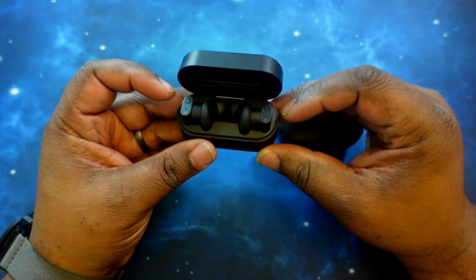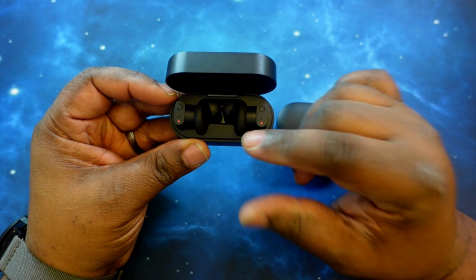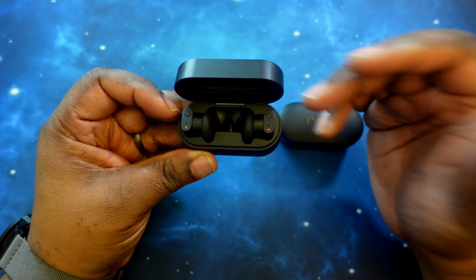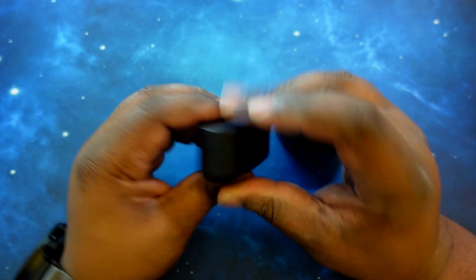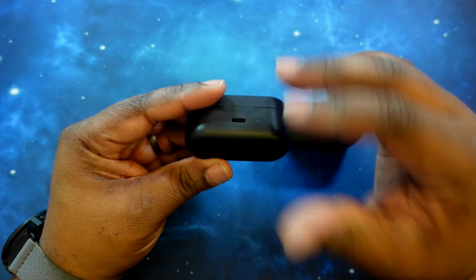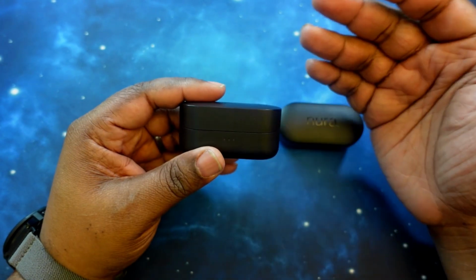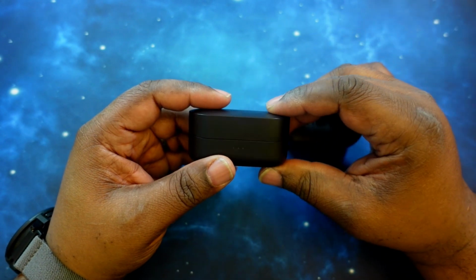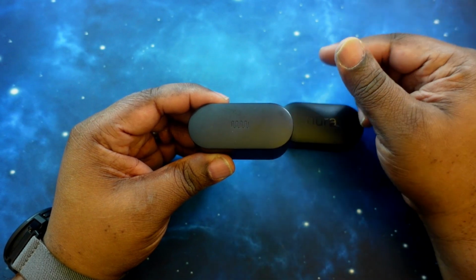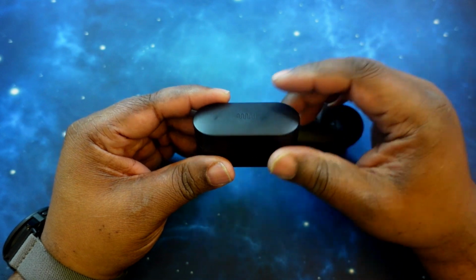As far as battery goes, with noise canceling turned on, you can get 8 hours of playback time. With noise canceling turned off, you can get 12 hours of playback time. The case does support wireless charging. However, as far as quick charge, there is no documentation on it. So I'm going to say it doesn't support it until I read otherwise. And if so, I'll pin it in the comments below on this one, as well as the unboxing video, so that way you guys can see that information.